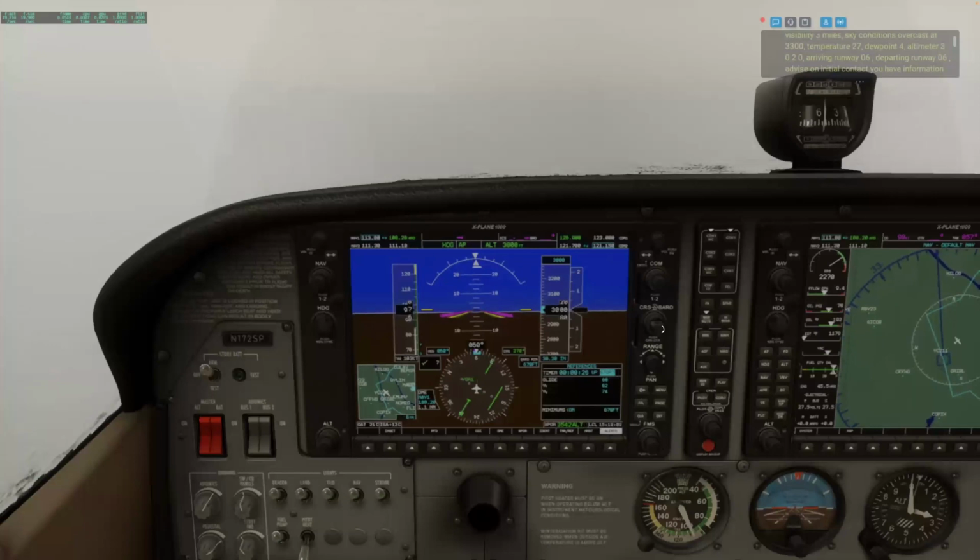Approach, 172 Sierra Papa, entering the hold at 2129 Zulu. Skywalk 172 Sierra Papa, copy that. Thank you. Other thing that you need to add, if you're going to meet the AIM's advice for that call, is your current altitude and the name of the fix that you're holding at. So Yardley 3000 and time is currently 2130, usually works fine. Just the altitude, name of the fix, and your current Zulu time that you're reading in your cockpit.